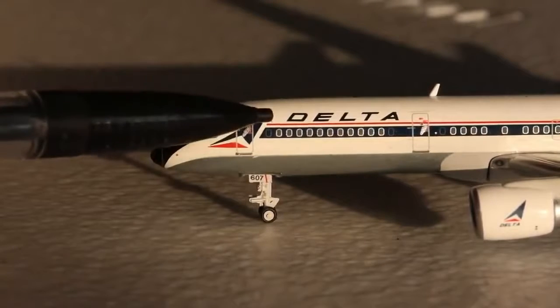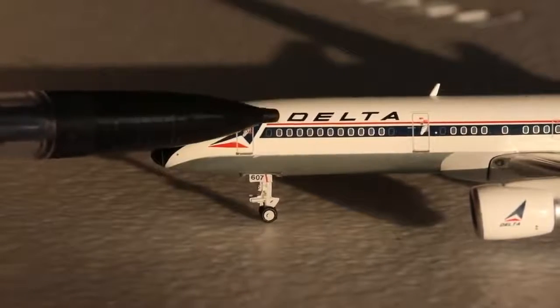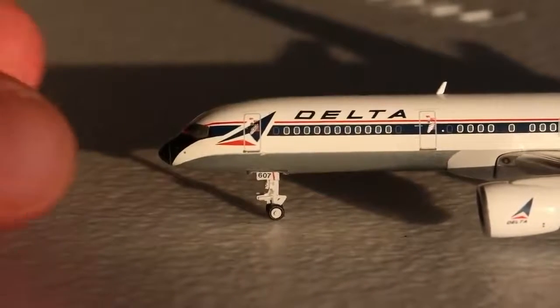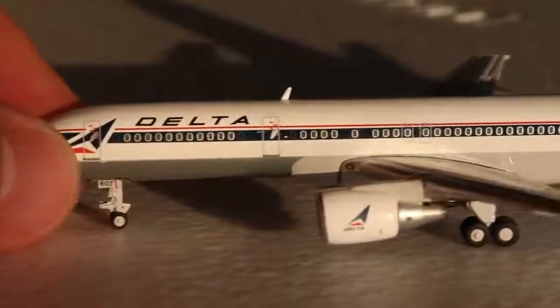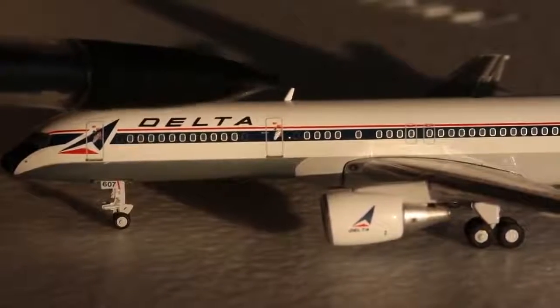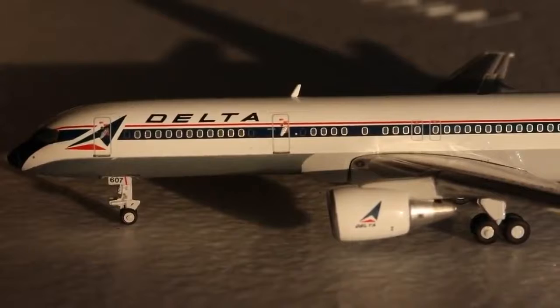Here's the Delta Airlines titles right here, but in this case it's italicized, so it looks quite nice. I'm sure they had some first class up there, so that was what you're going to find up there, and then their premium cabin for the main cabin. There is the antenna, which looks really good. It actually fits this model quite well, so definitely glad to get to report on that. And you have the L2 door there, which also looks quite nice.